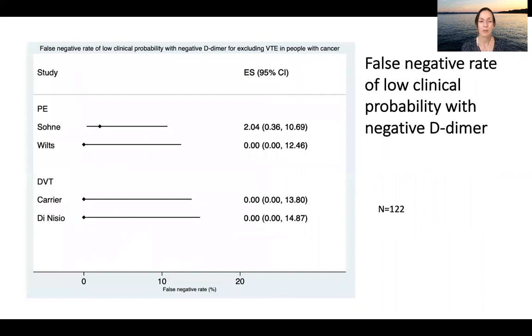And last of all, these were the results for the false negative rate of combining D-dimer with low clinical probability. Unfortunately, we only have 122 patients in this analysis, so we really couldn't do a meta-analysis. There was only 1 case of false negative, so someone who was diagnosed with VTE within 90 days of their testing.